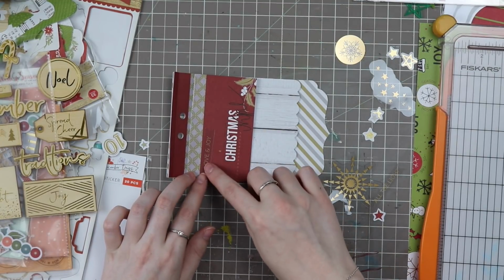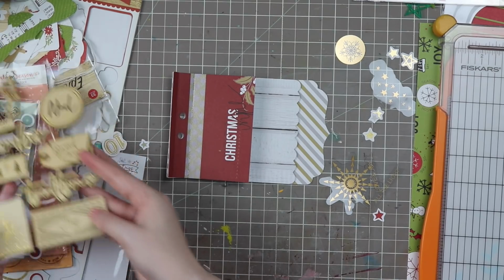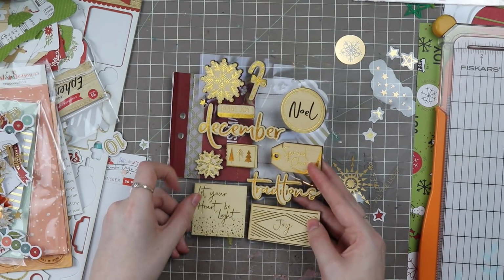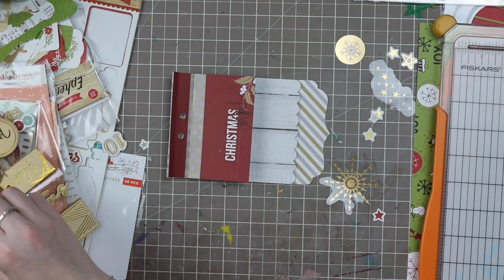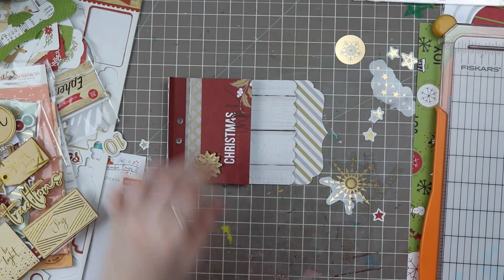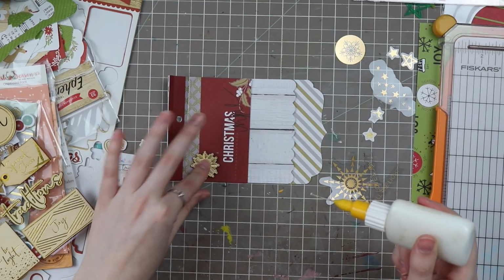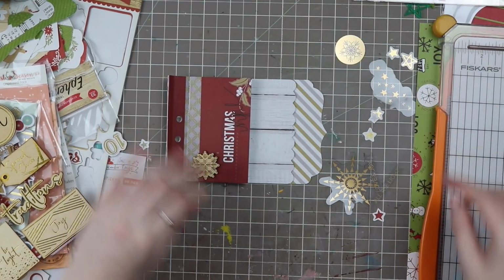Here I'm looking at some acetate pieces that I had out from the last layout, and some wood veneer, which I think are great for dimensional pieces. These ones are from Pink Fresh Studio, so I pull out the first snowflake there, which I think looks nice, and I add a little extra adhesive just because this will be moved around a lot in its new home inside the album.